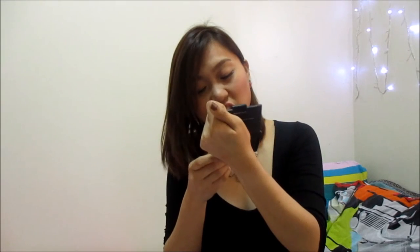So when you open it, this is how it looks. This is for the blush, and this is for your contour. It has shimmer. Yeah, it has shimmer. More shimmer in the blush, but the contour is very light.